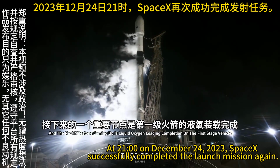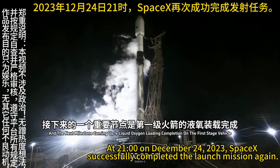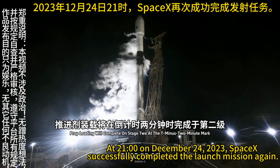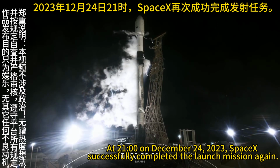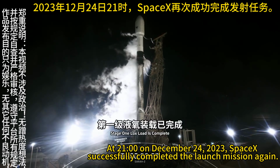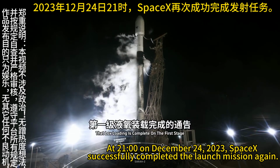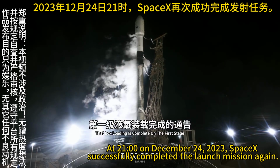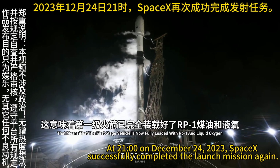The next milestone coming up is liquid oxygen loading completion on the first stage vehicle. Prop loading will complete on stage 2 at the T-minus 2 minute mark. Stage 1 LOX load is complete. And there's that call out that LOX loading is complete on the first stage. That means that the first stage vehicle is now fully loaded with RP-1 and liquid oxygen.